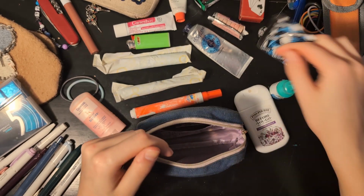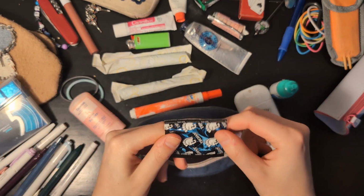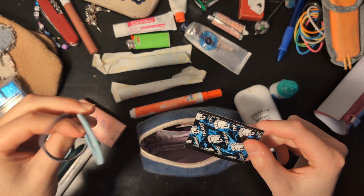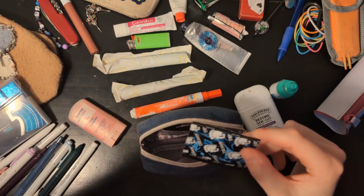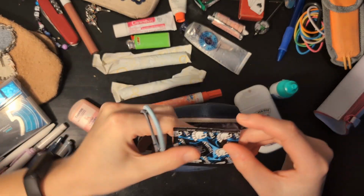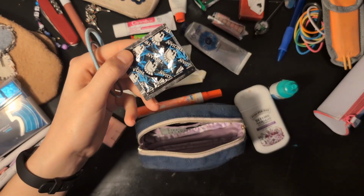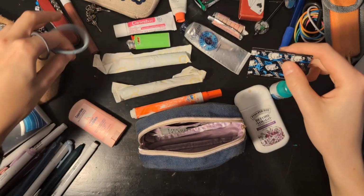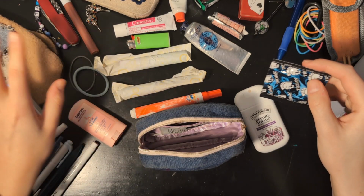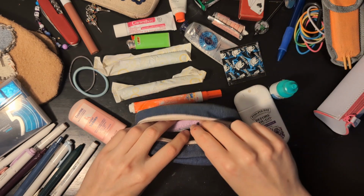I have a condom in here, because you never know, and honestly, I've been carrying these since high school, and I use them more often than hair ties, because I will use the hair tie once, it will never go back in here, and then I'll need a hair tie, and then I'll just rip the condom part off and just use the base as a hair tie. And I've done that multiple times where I get to work and I have no hair ties, but I do have a condom, which is really funny to me.